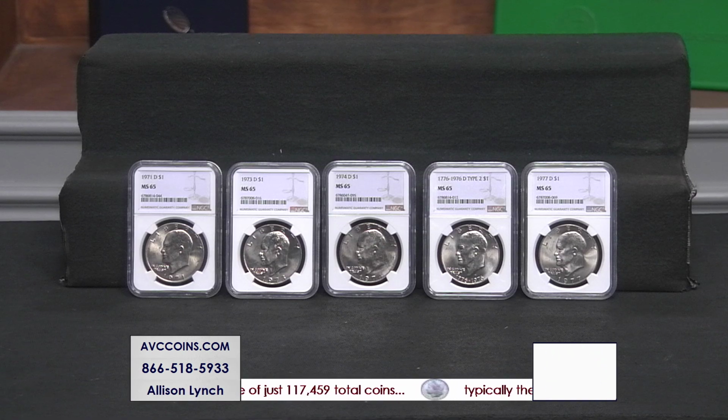The last jumbo dollar to circulate was the Eisenhower, right? 71 to 78, P's and D's were put into circulation. And if you've seen them lately, they are not the prettiest coin after they've been worn. Now, the silver versions are a lot of fun, but the rarity is in the high-grade Denvers. And tonight, we put together a package that is wow.